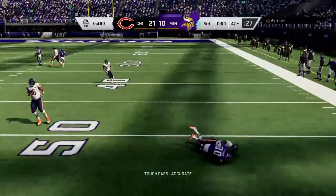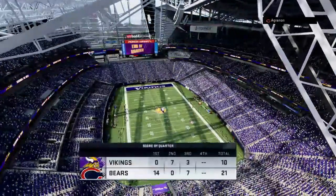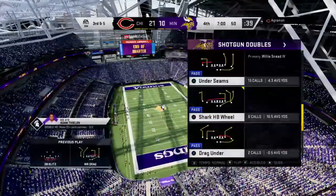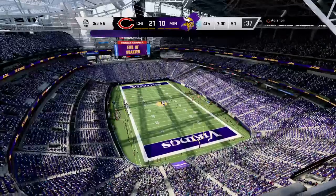On 2nd and 2, Carr gets it to his running back, Cannon. And we return, welcoming you back to Minneapolis. It's the Vikings in possession of the football, but they need some points. They're trailing here to start the fourth.